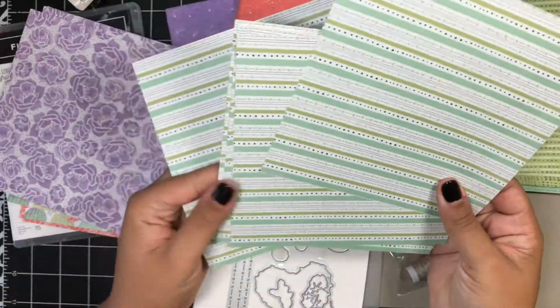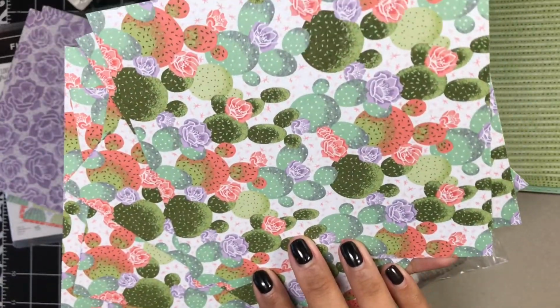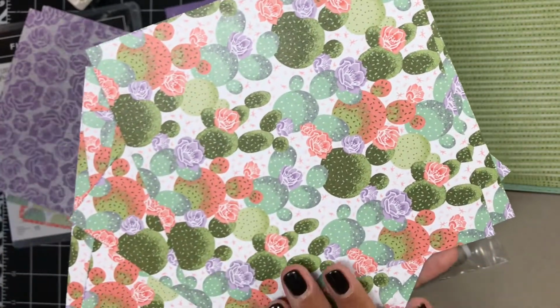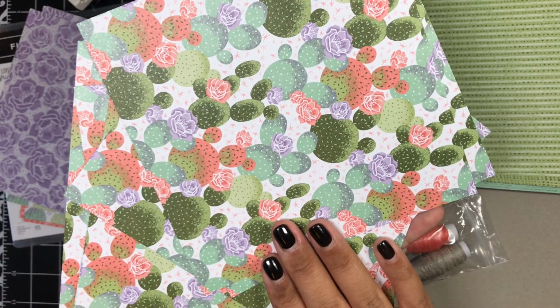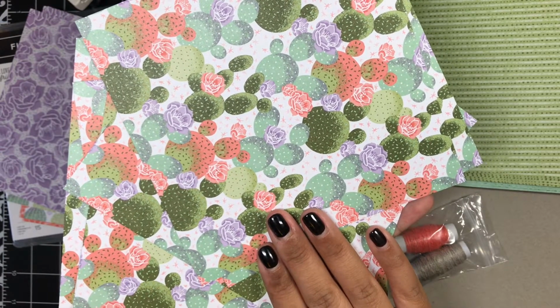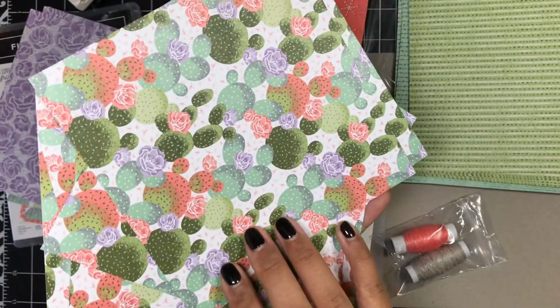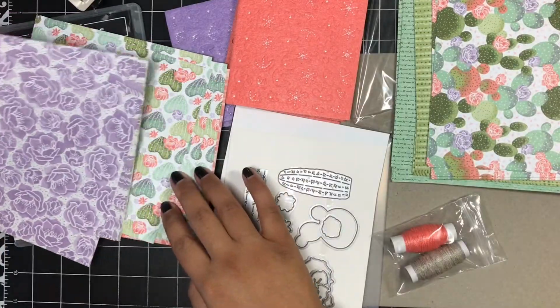Here's the next pattern. Again, you've got 8 of this pattern. Oh my goodness, I love this back. This is really pretty. I love that. So the coordinating colors in this collection are Calypso Coral, Highland Heather, Mint Macaron, Mossy Meadow, Pear Pizzazz, and White. I love that pattern. That's really pretty.